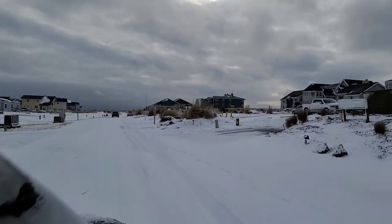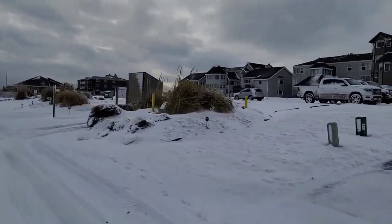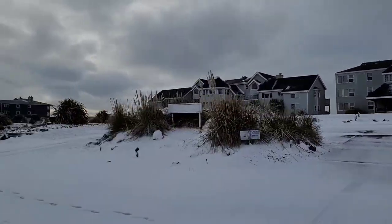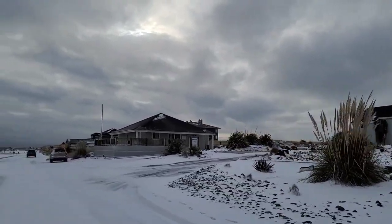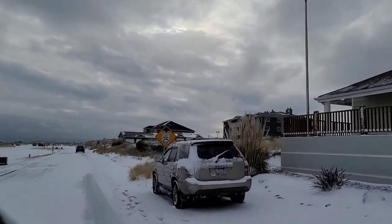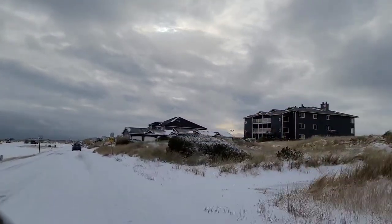Here in the North Jetty neighborhood, you'll find many vacant lots ready to build on. You can also purchase a vacant lot to bring your RV and camp on up to 90 days out of the year. Most of these lots come with sewer and power in the street ready to hook up.